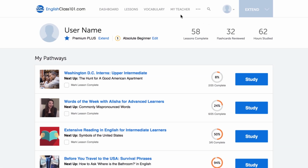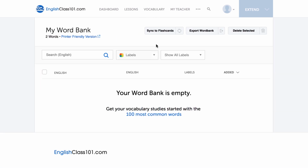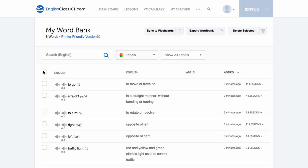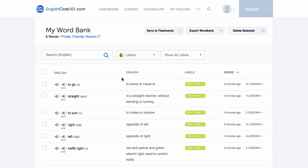If you're using our site, use the word bank. This is your personal collection of words. When you come across new words or phrases in our lessons or vocab lists, you can save them to the word bank. And the result is you have a collection of words and phrases that match your interests and lifestyle, your language learning profile.